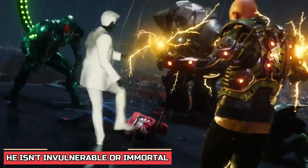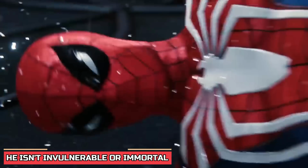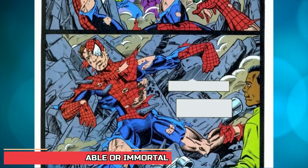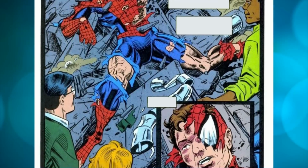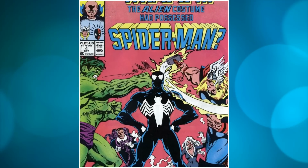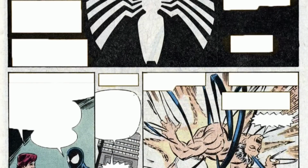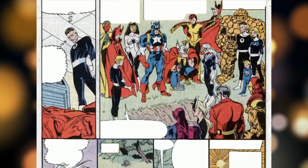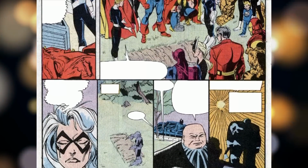While Spider-Man is quite adept at dodging attacks and surviving any fight, his powers do not make him invulnerable or immortal. In fact, he has been killed by various opponents in many comic and movie storylines. In the 4th issue of What If 1989, an alternate version of Spider-Man on Earth 1089 bonded with a Venom symbiote in order to become Spider-Man, but this symbiote bonded with his body and slowly killed him.